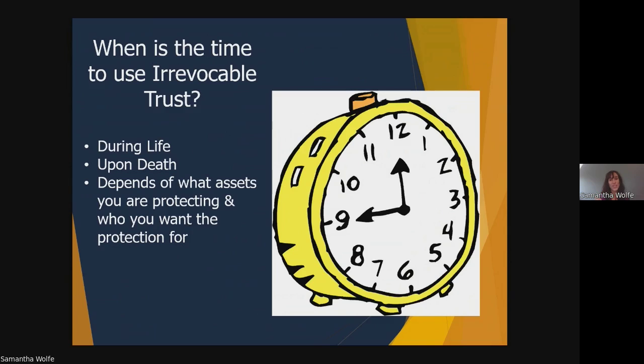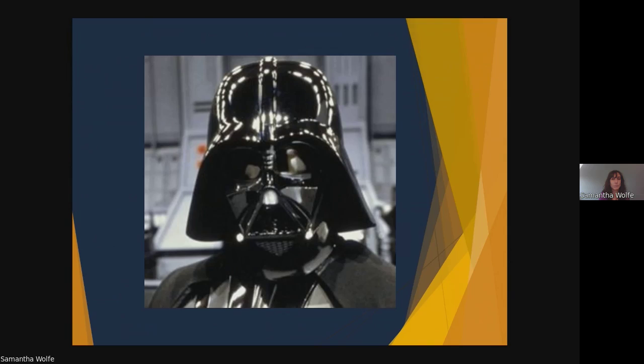If we only use one trust, the problem is that if the client doesn't make it through the look back period and we have to undo the trust, then all of the assets that we transferred into the trust are going to be available again. So sometimes we will use multiple trusts so that we have options about making it through the 5-year look back period.